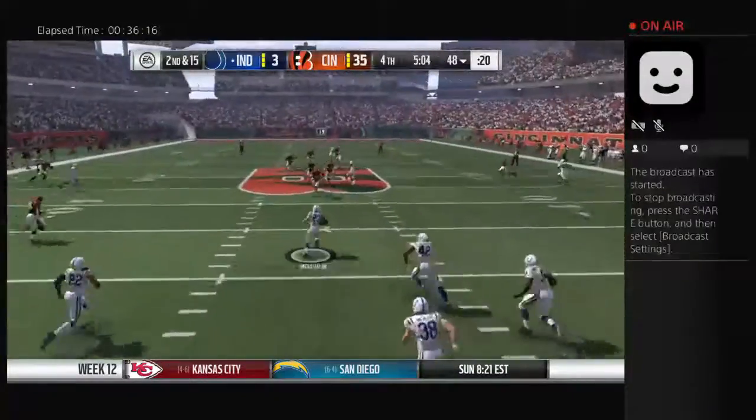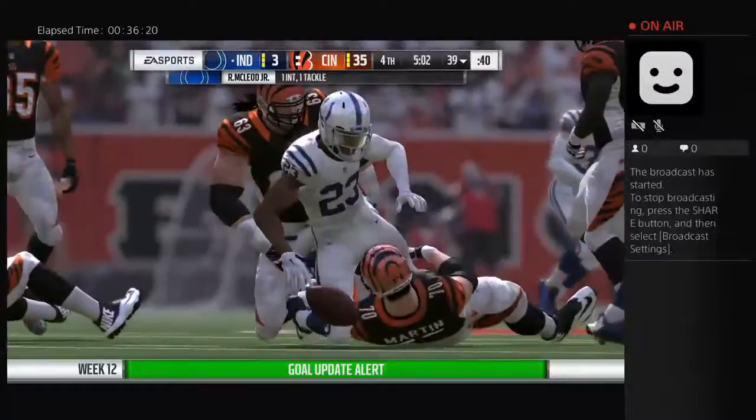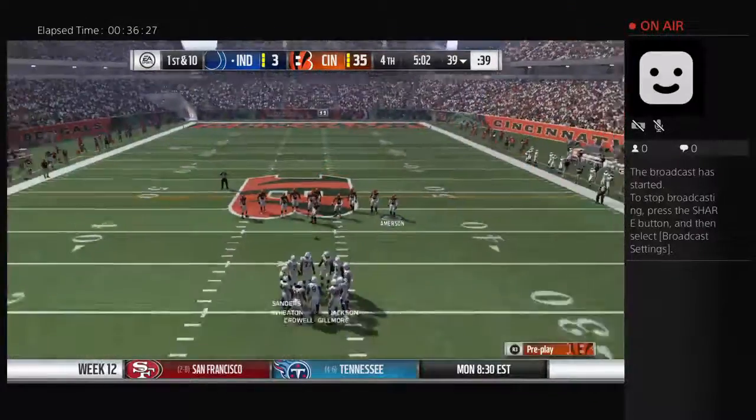Looks for White, but it's intercepted. Picked off by Rodney McLeod. And the return stops at the 39-yard line. Now they get a fourth quarter pick. A little something to hang their hat on, I guess.